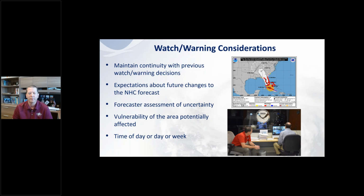It can also be affected by the vulnerability of the area affected. Several years ago, Hurricane Irma struck Barbuda, and that was shortly thereafter followed by Hurricane Jose. And in that situation, there was a need to put up a watch a little earlier, again, because the population was quite vulnerable after the hit of a major hurricane, again, to make sure that they were aware that there was a threat of another storm.